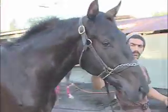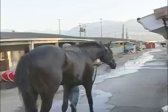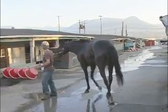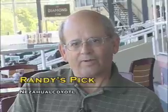I don't know if I can even say this, Huitzilopochtli. Anyway, however you pronounce it, he's coming up to the race in good shape. He's got the breeding to be a nice one. He could be the winner in a wide open race.